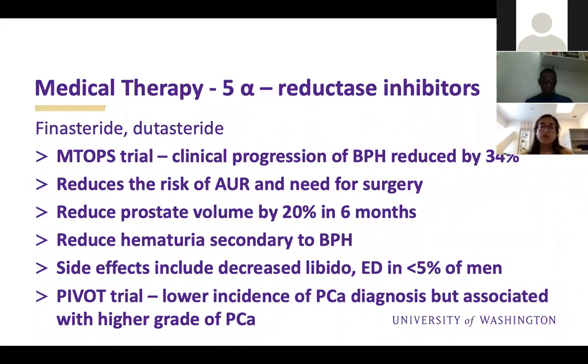So 5-alpha reductase inhibitors work a little bit differently because they affect the hormone axis, but monotherapy with dutasteride in the MTOPS trial was shown to also reduce the clinical progression of BPH by about 34%. This actually did reduce the risk of acute urinary retention, and it reduced the need for surgery down the line. And because it reduces prostate volume by 20% in 6 months, it's very effective for large prostates. That 20% makes up, you know, a pretty significant amount of tissue.